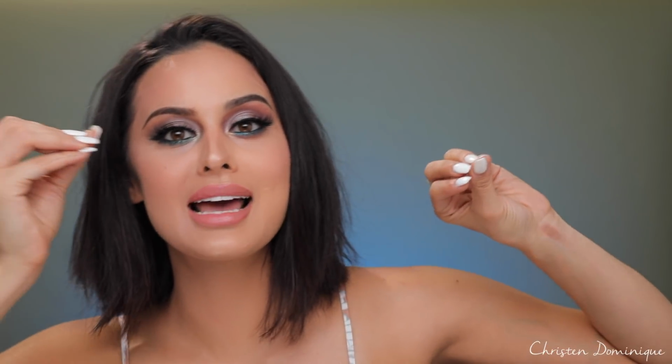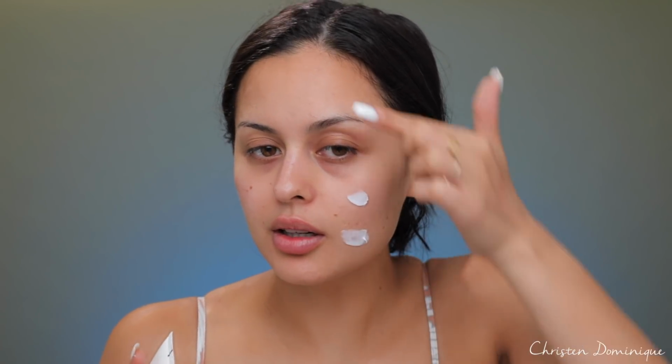And without further ado, let's get into this extreme high-end versus drugstore makeup tutorial. I'm really excited to get into this because this is the most high-end I've ever used in my life. For the high-end side, I'm gonna use the Mr. Smooth Smoothing Primer from Givenchy. It's so fancy. I'm gonna put this on right here.